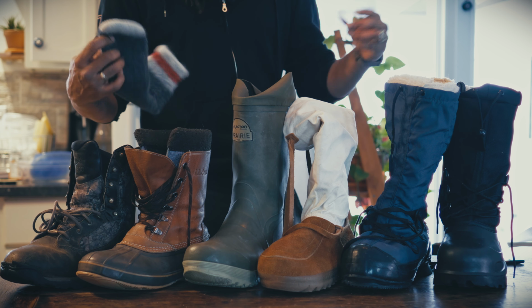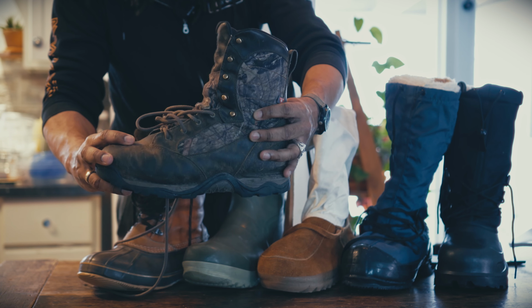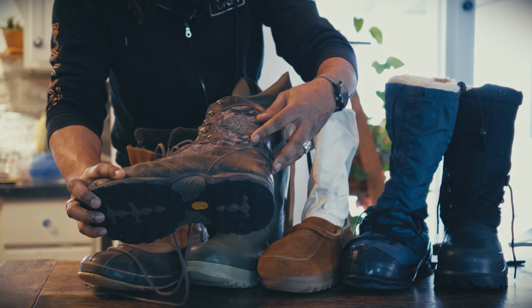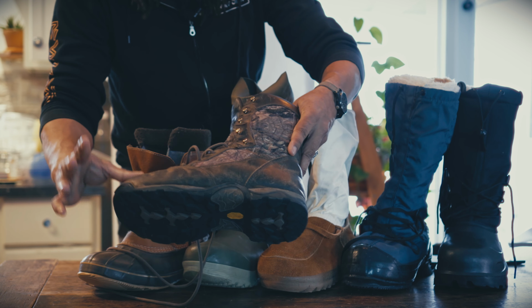So here I have some Danners, Gore-Tex. The interior is Primaloft. Great material, great boot overall. The problem with these boots is, even though it's Gore-Tex, the main bulk of it is leather, and leather is not breathable. Even with the Gore-Tex liner here, the surface for humidity to escape is very, very limited. That boot says it's waterproof, but it's not. I've been in water up to here, and yes, I could feel the water seeping through. I don't know if it's the sewing points or whatever, but that boot did not perform as advertised.